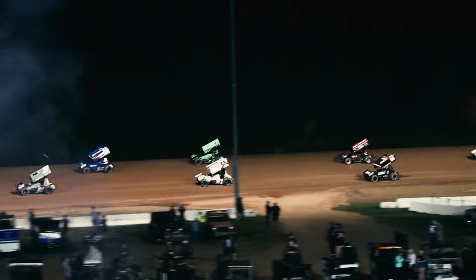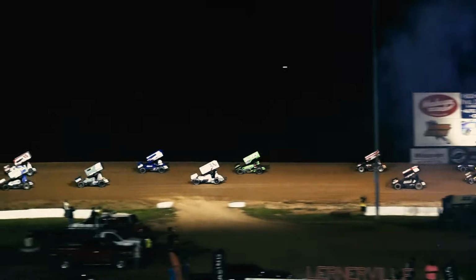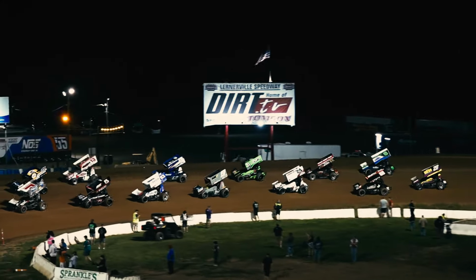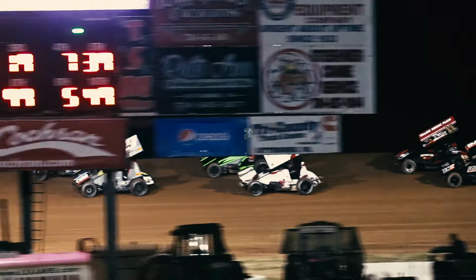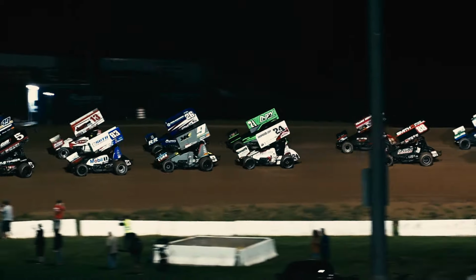Jackpot. It's time to double down. It's time to raise the stakes. And it is time to go all in with Kubota High Limit Racing. Lernerville Speedway. We got them racked. We got them stacked. Let's go racing off at turn number 4.